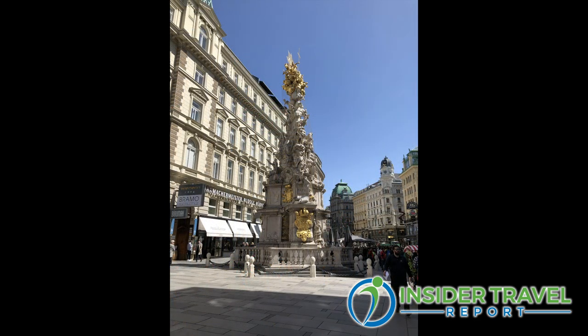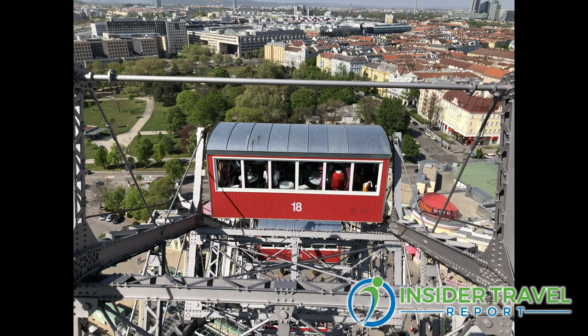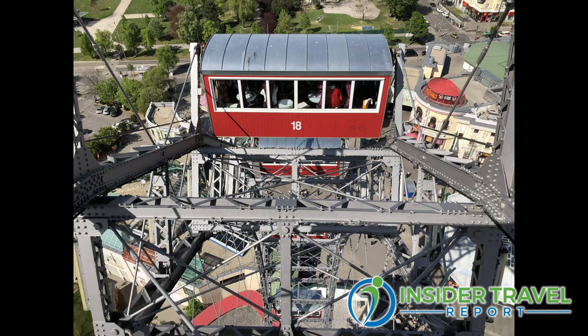Beyond the palaces, of course, you can visit the Prater, one of the world's oldest amusement parks and site of the historic Ferris wheel, or Wiener Riesenrad, made famous in the classic film The Third Man.